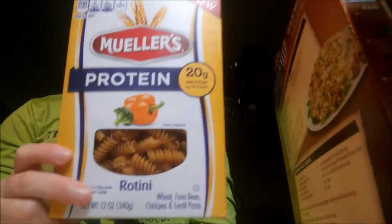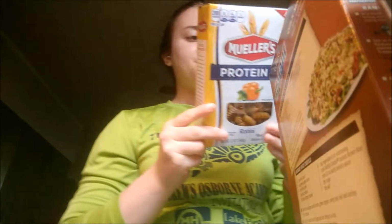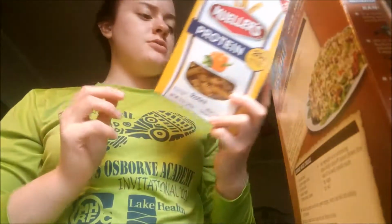I am just about to finish with my meal prep. I'm making the grains and the vegetables that are going to go along with my meats. I picked up this protein pasta. I'm really excited to try it. It has 11 grams of protein for a 3/4 cup serving, and there are 6 servings in each box. So I'm interested in trying this out.